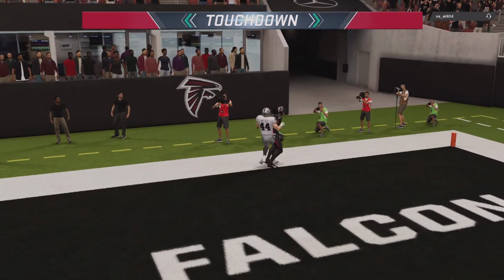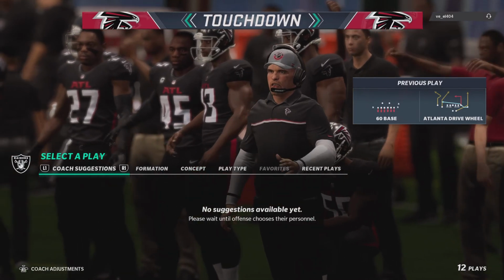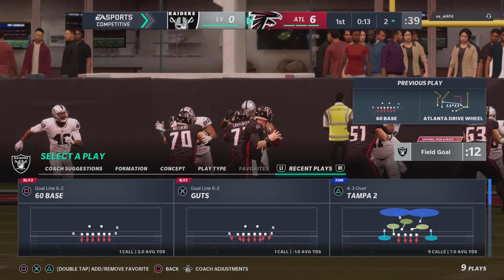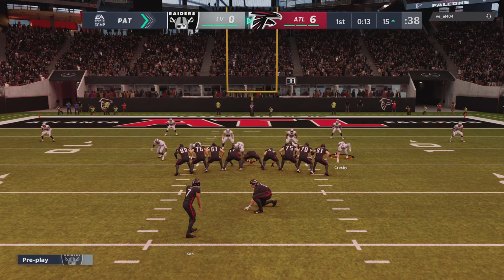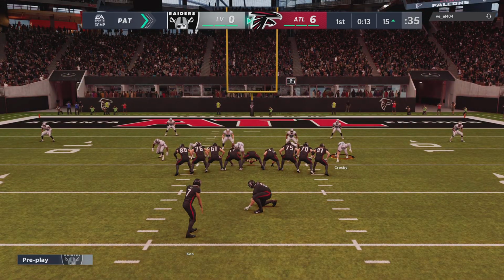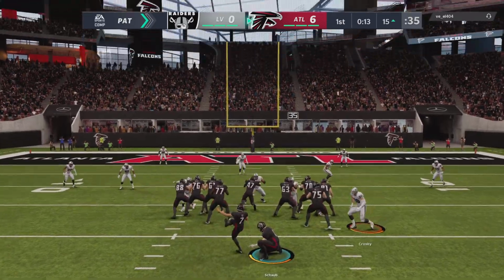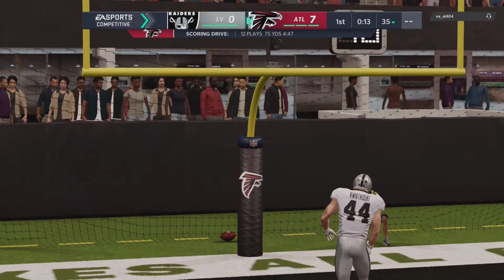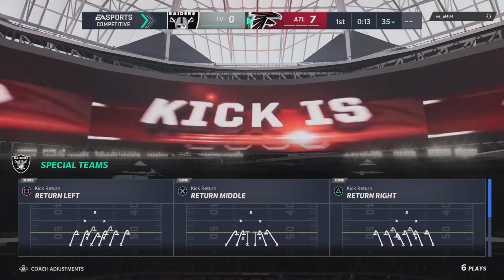And this is caught for a Falcon touchdown. Todd Gurley there to make the grab. And the Falcons take it all the way down the field and score on the opening drive. Quite the drive there to get things started. They took up the bulk of the first quarter, and they end up in the end zone.